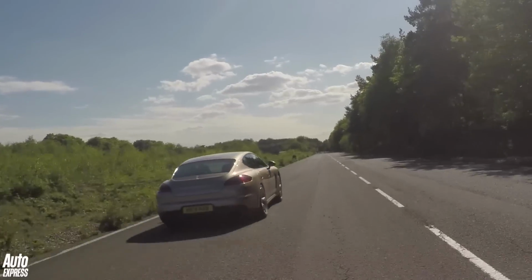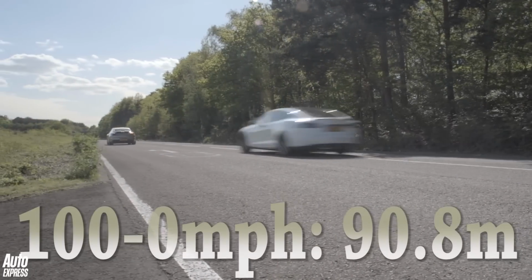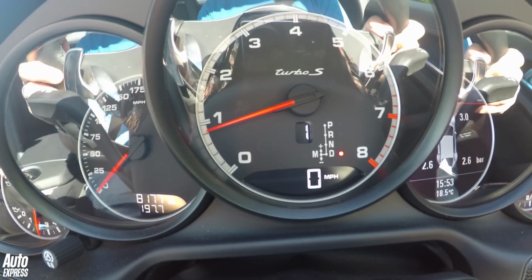So, the Porsche was a clear winner, but exactly how fast were our contenders? Well, the Panamera covered 0 to 60 in just 3.4 seconds, 0 to 100 in 8.2 seconds, and needed only 90.8 meters to stop from 100 miles an hour. You can thank the car's excellent standard carbon ceramic brakes for that eye-popping display of stopping power.